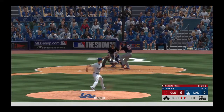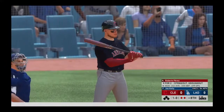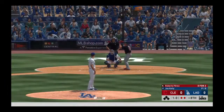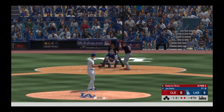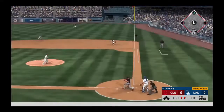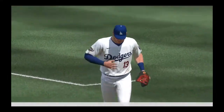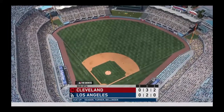At the plate, Roberto Perez. As he'll watch one miss down and in for a ball, 1-0. He's 0 for 2 in the ballgame so far. One and 0. Here it is. This is on the ground over to first, and he'll step on the bag himself, and the inning is over. Indians fail to score, and this is still a 0-0 ball game.